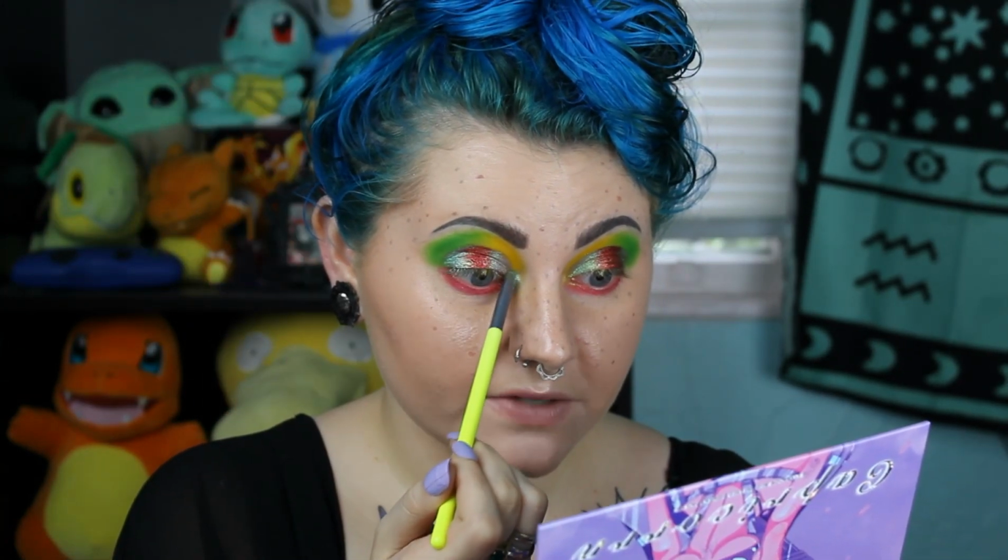I kind of do. Anyways, now we're going to go in with the inner corner highlight, which of course is going to be Ciel from Clionadh. And I'm just going to take that on my Doe color number 13 brush, but I am going to spray it really quickly with my setting spray first. Oh wow, I always forget how beautiful these Clionadh shimmers are.